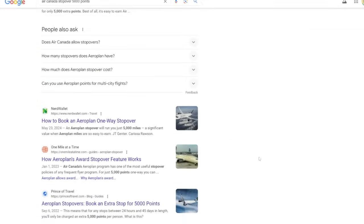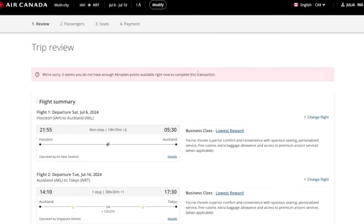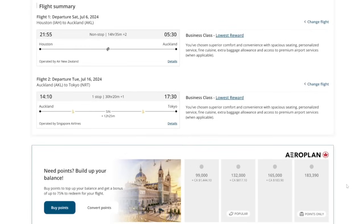A lot of these articles say that sometimes you do have to get them booked over the phone because they pretty recently implemented this multi-stopover feature, and I'm not sure it's working exactly as they've intended based off of this example and the previous one. So if you do run into something like this where you think it's pricing out at higher than what it should, I would just call it in to Air Canada and confirm what the pricing should be, and they can get it booked for you there.